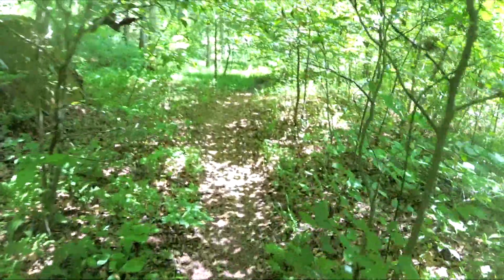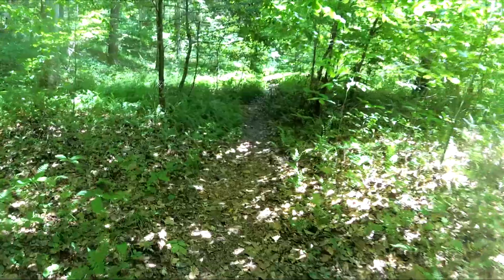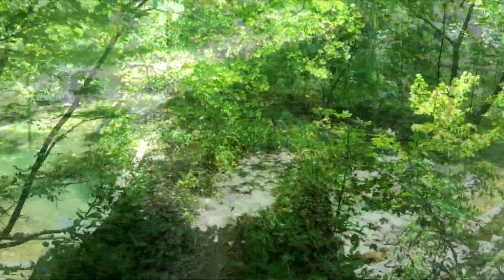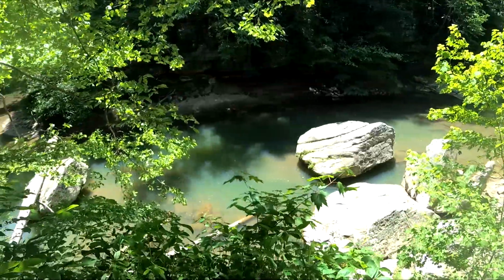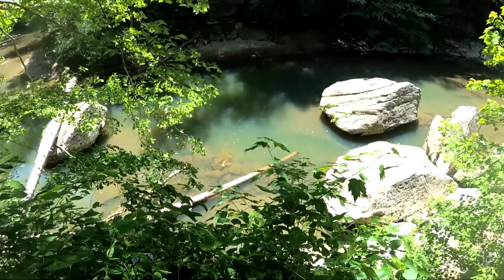I got some people that I ran into. I think I shot them earlier. Not with a gun, yeah, with my camera. They're behind me. They're going to Eagle's Nest as well. You go way out on this point right here, then you can jump into the river. Whoa. I don't think I want to jump that far.